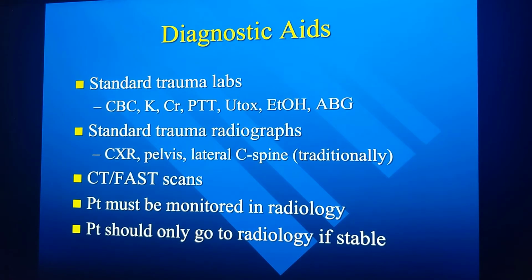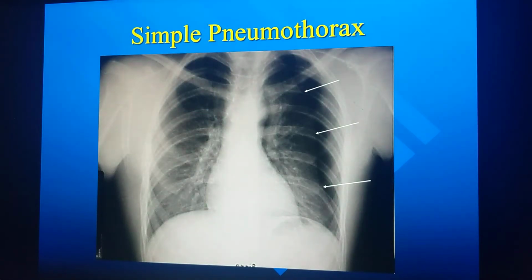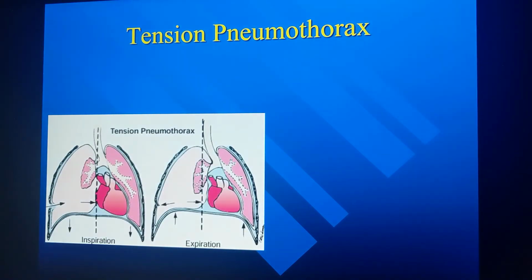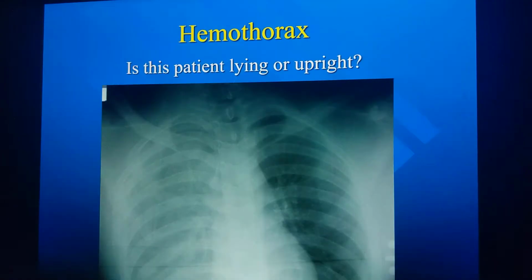Diagnostic aids: CTs, x-rays, blood work. You really want the patient stable before you go to radiology. This is a simple pneumothorax. There's no real tension. Talk about tension pneumothorax. You've got to fix it immediately. Here's some pictures of tension pneumothorax. You can Google it. This has to be treated quickly. You need emergent needle decompression, second intercostal space, mid-clavicular line.